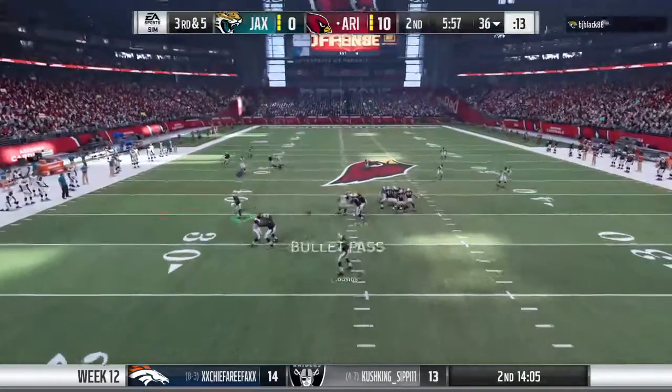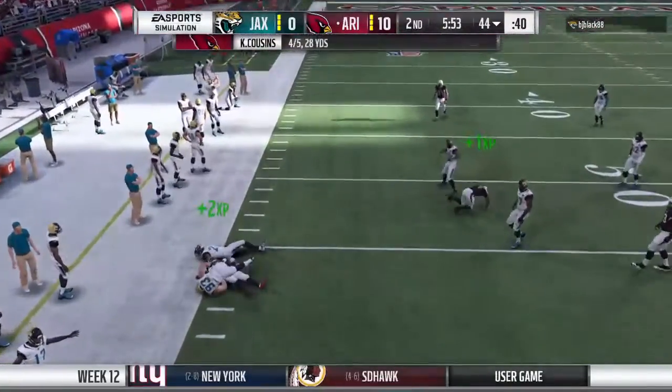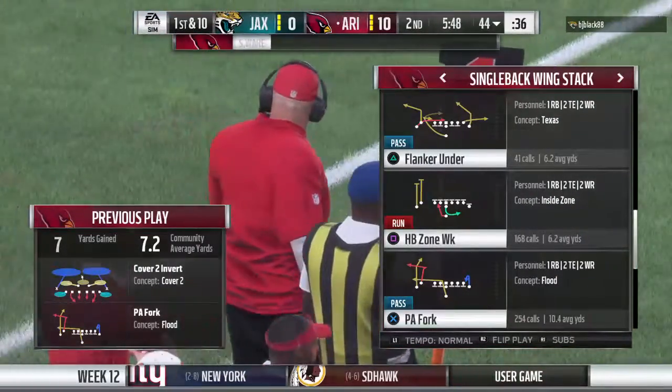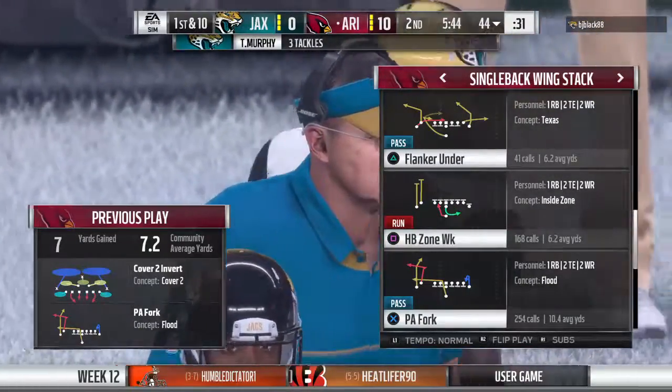Off the play fake, Cousins. He's going to hit his man out of the backfield, complete. And he's going to have a first down as he's brought down at the 44-yard line. It's a 7-yard gain there, and it's good enough to move the chains.